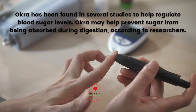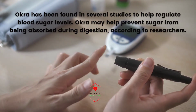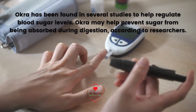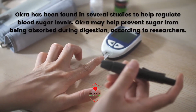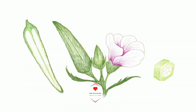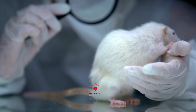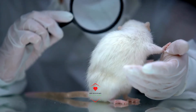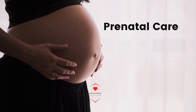Okra has been found in several studies to help regulate blood sugar levels. Okra may help prevent sugar from being absorbed during digestion, according to researchers. Purified okra and liquid sugar were given to rats in one study, and they experienced lower blood sugar spikes than the control group. Okra helps with prenatal care.